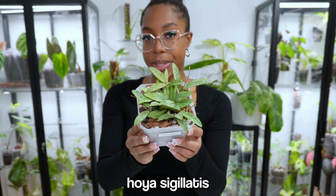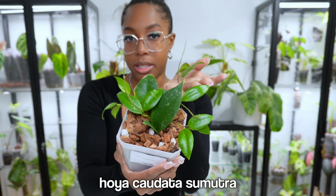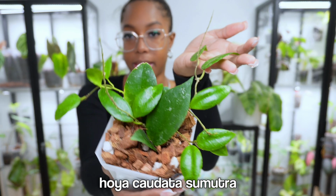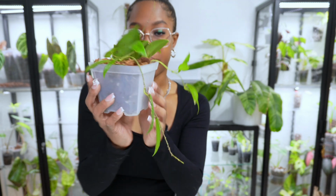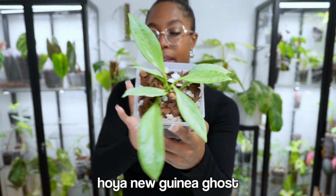Then we have this Hoya sigillatus, and it looks like this. Hoya caudata sumatra, and it looks like this. It does have 2 little trailing vines right here. And then we have this Hoya New Guinea Ghost. This is how it looks up close. And that is it for the Hoyas. Let me show you guys the rest of the plants.